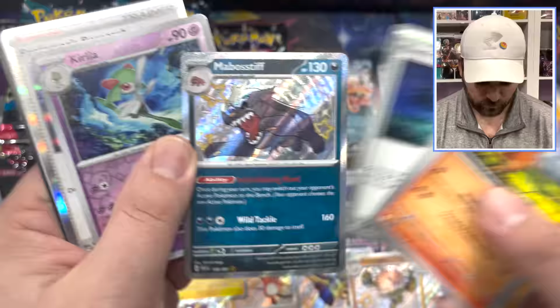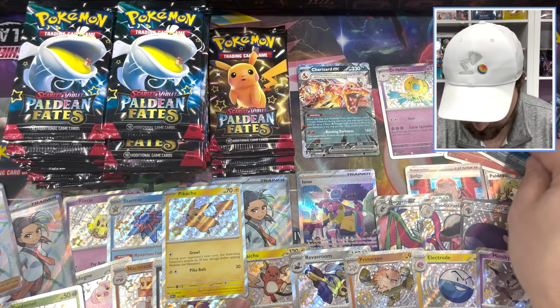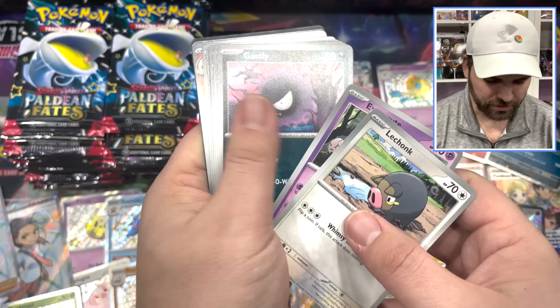Mabostiff. Not sure how they want you to pronounce that one, but he's definitely a boss. It seems like a higher, I guess, stage one. So stage two, Vileplume, maybe the new Primeape. Can't be too many stage twos.